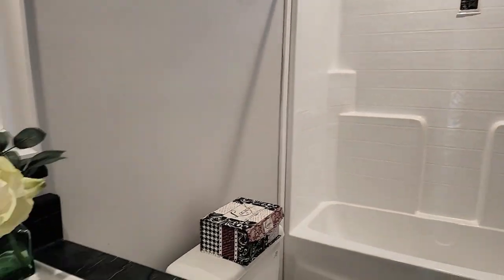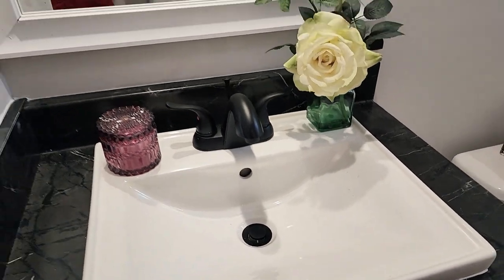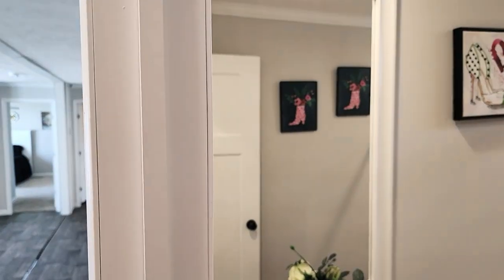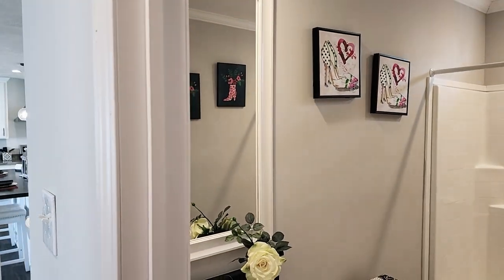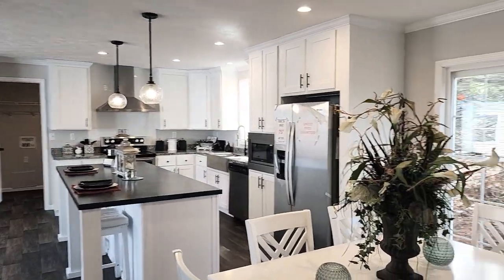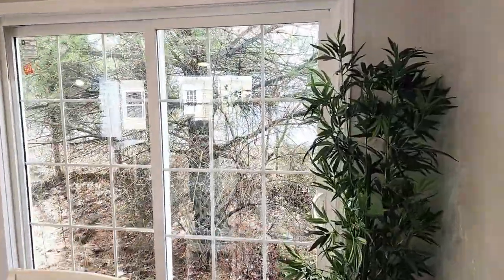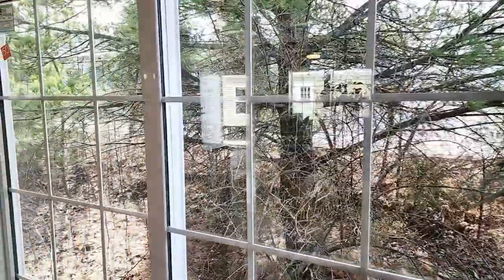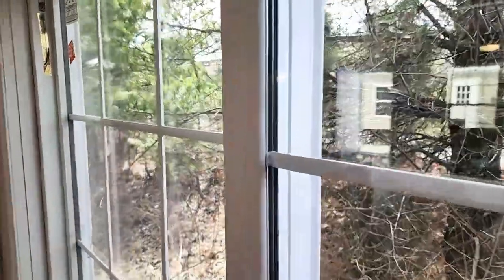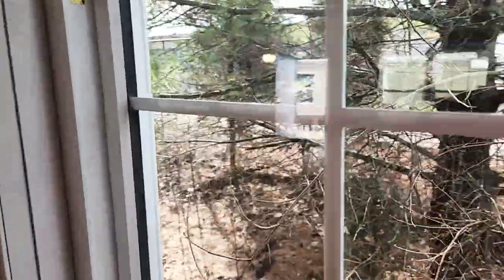All right. Come down here also to the sink. Got your flat black fixtures. Mirror right here. All right. We'll come out of this bathroom. Go back into the main part of the house right here, back to your dining area. When I go up here and walk up towards this sliding glass door, excuse me, I can't talk today, apparently. I'm in another tree. So, nice sliding glass doors.